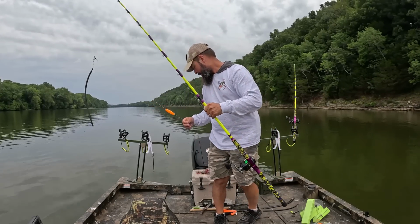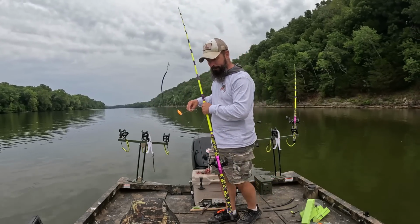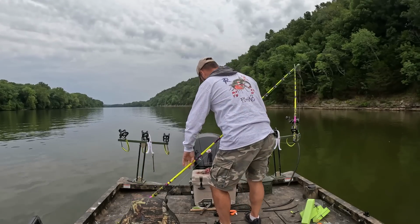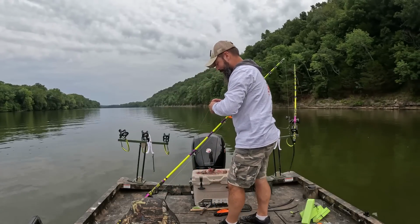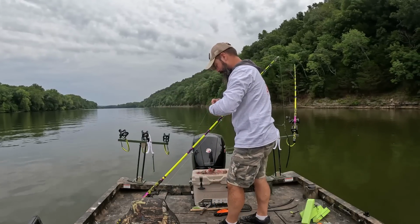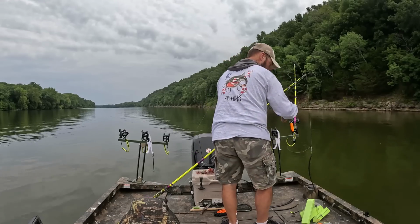Since I'm here, a couple people have asked about how I set up with the planer boards, and I can see how it can be a little confusing on how you do it, especially for somebody that's never used them before. So I'll show you here real quick.